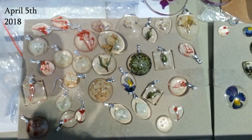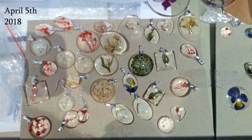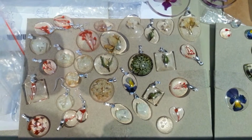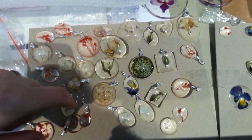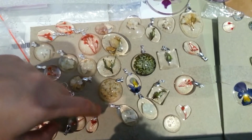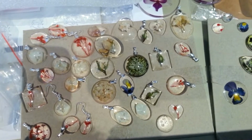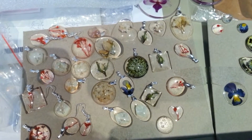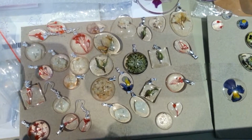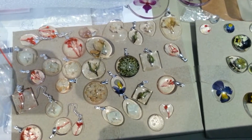These are the finished pieces of what I was working on earlier in the video, where I was busy putting the findings on and the pinch bails and so on. So these are almost all ready. Some of them, like this one over here, is waiting for its partner. I have to finish that one up, and this one as well. But the rest, I'm basically just going to put some chains on if they don't already have them, and then set those up in my Etsy shop. So if you see one you like, just let me know, and I will throw that one in there for you.